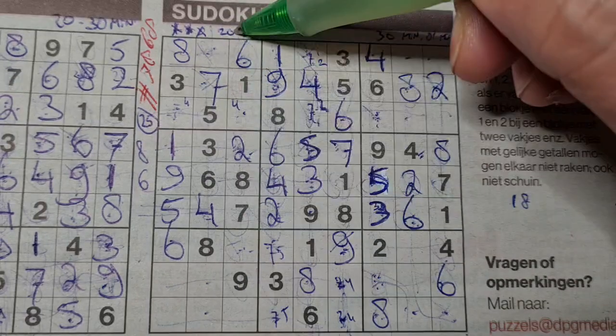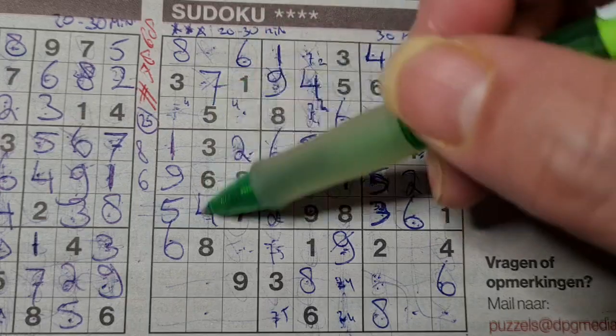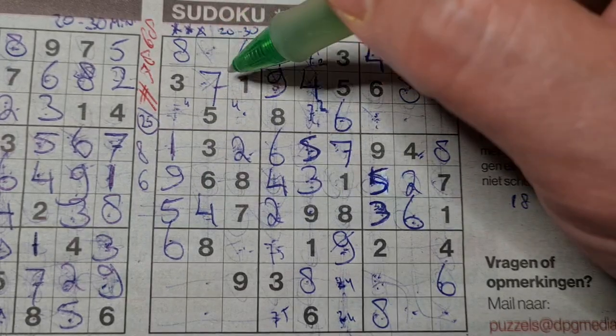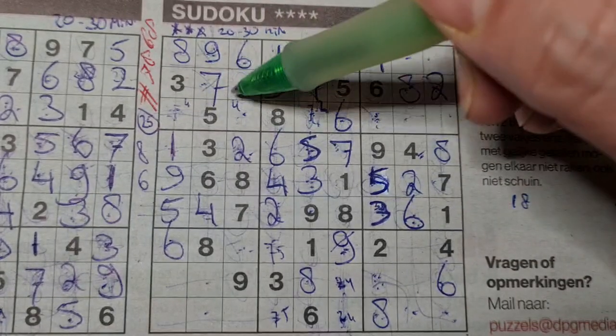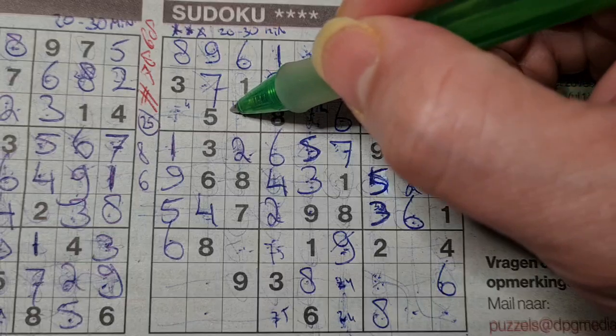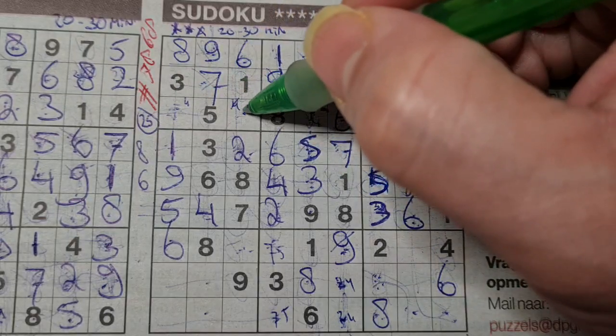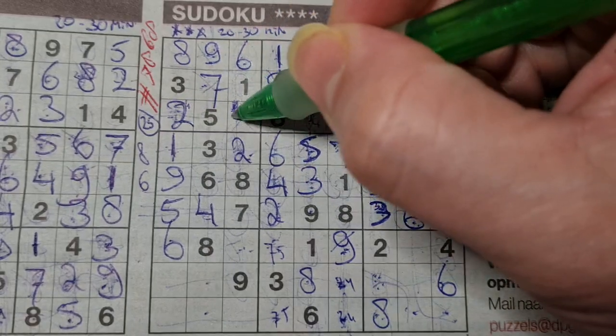Yeah, 9 in this column, 9 in the first column, so the column between, the middle column, the only place left for the 9 should be there. Two numbers left, the 1, 2 is missing, a 2 and a 4. We have a 2 in the third column, so no 2 here, 2 should be here, so one digit left should be the 4.